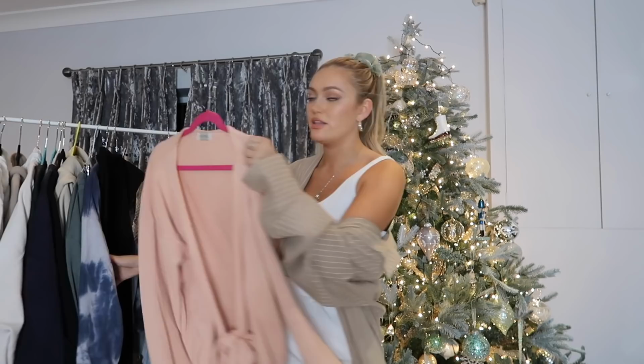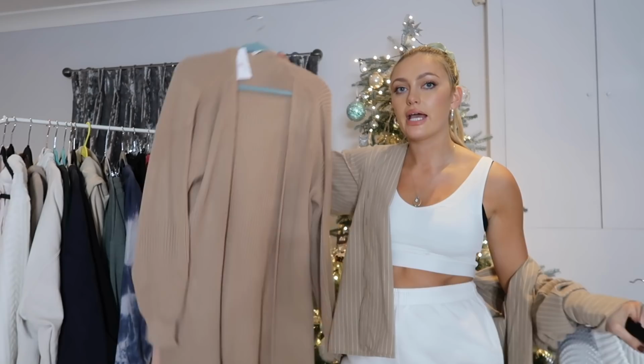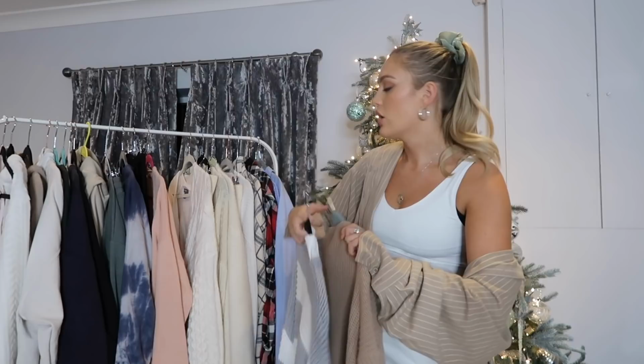So carrying on, goodness me, I've got so many pieces here from In The Style. These two pieces are from In The Style. One of them is a long cardigan that was recently sent over to me. And I really wanted to mention it in this video just because I think everybody wears a long cardigan. Like, am I the only one lounging around the house? It's like a loungewear ideal.